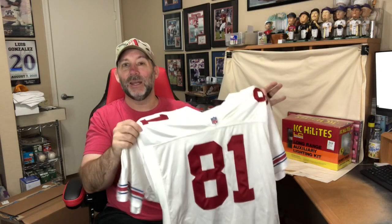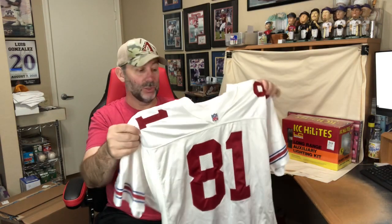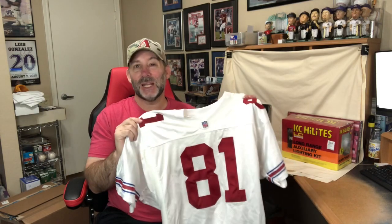You don't know for sure if it's game worn or if it was just a jersey that was made for him that never got used. I paid $40 for this jersey at a Savers. I'm not sure yet what I'm going to throw it out there on eBay for. I may check on a Facebook group.